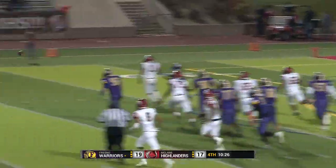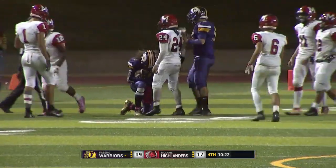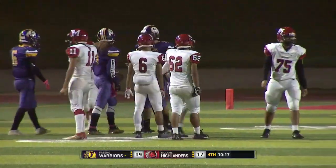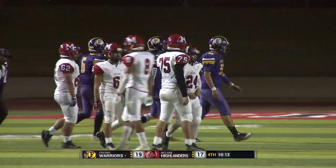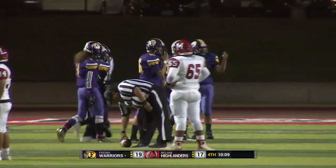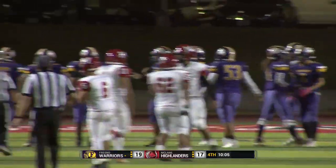Nahara rolls, throws. He's got his man Mathis wide open. And did the knee go down just short or beyond the first down marker? Looked like Mathis is just trying to stop and cut and go in a different direction, and his knee hit down, and it's going to be about a yard short. If he would have been able to make that cut, he had some yardage.